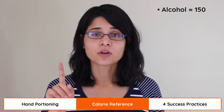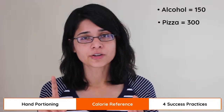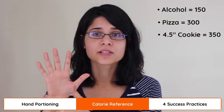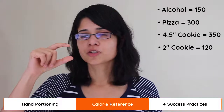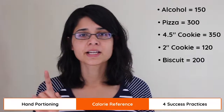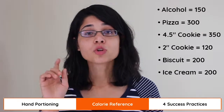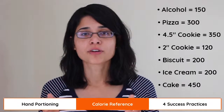So here is a rough calorie reference guide. 1 serving of alcohol is about 150 calories. 1 slice of pizza is about 300 calories. 1 Starbucks sized cookie is about 350 calories. A 2-inch cookie is about 120 calories. 1 biscuit is about 200 calories. 1 scoop of ice cream is about 200 calories. And 1 piece of cake is about 450 calories.